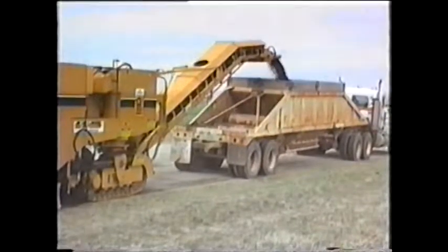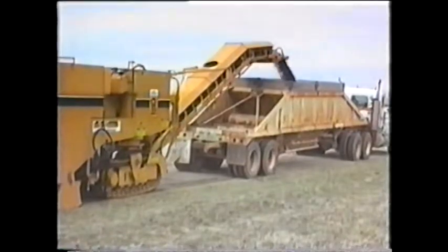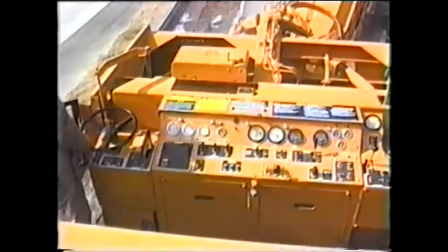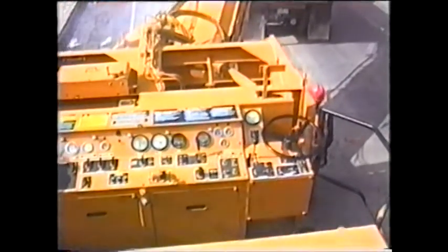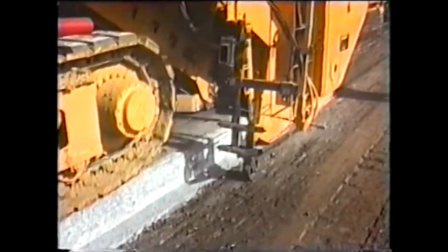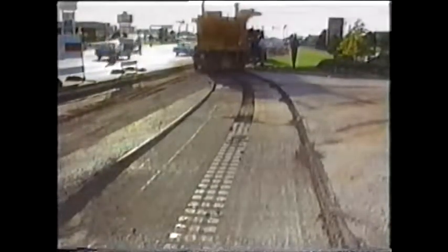The truck-loading conveyor has an optional power boost, giving it additional speed to load virtually any type of truck, even bottom dumps in the same lane. The operator's station is full width with dual controls for excellent visibility on either side. CMI's hydraulic Hydramation system can control elevation on both sides. Cross-slope control is optional.